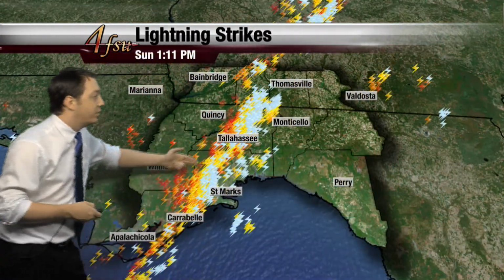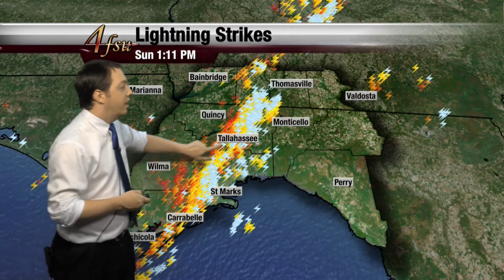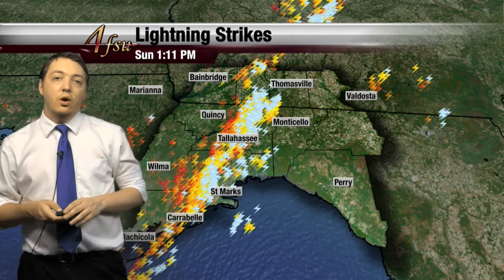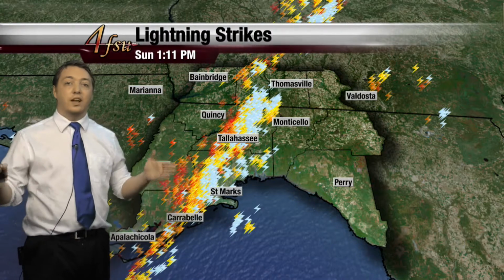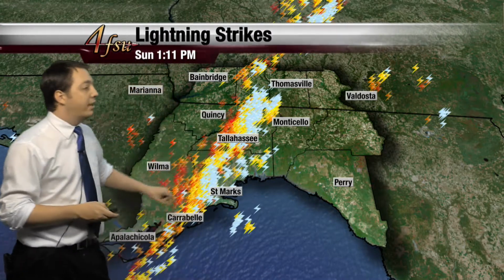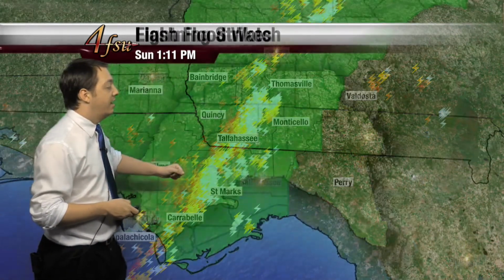Lots of lightning down towards the south here, all the way from Carrabelle, some new strikes down there, St. Marks, Tallahassee, and up towards Thomasville now. We're getting closer to them. At one point we were up to 120 strikes per 5 minutes. That's well over 1,000 strikes just within the Capital Circle here, and probably closer to 2,000 strikes across the Big Bend region over the last hour or so.